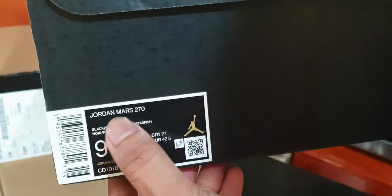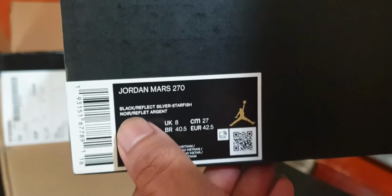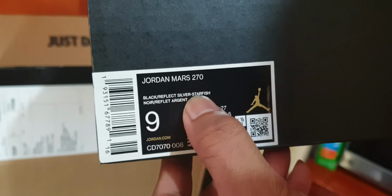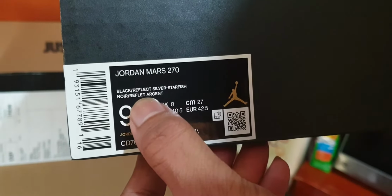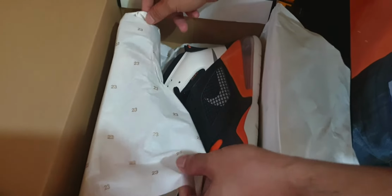And then we have this Jordan size 9 Jordan Mars 270. The colorway is black, reflect silver, starfish noir. It's French for the black colorway. So here we go. Oh, I love this one. Alright, yes, it is legit.